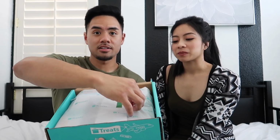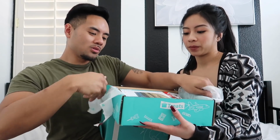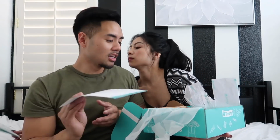Let's see what we got here. Ooh, we got a little postcard from Italy. Rome, ciao. Italy. And they even gave us a whole list of what they got in the box. Each Trytreats box comes with over 25 to 30 treats, international snacks that you won't get in the US. So Italy, look at that. It comes with chocolate cono snacks, hazelnut wafers by Ferrero, Candy Fizz, Kinder Bueno, and all kinds of stuff. What is that? Millefoglie? I don't know. Let's get into it.